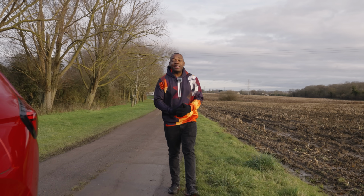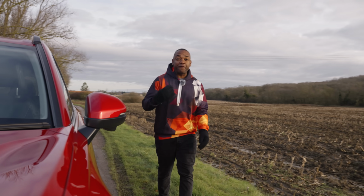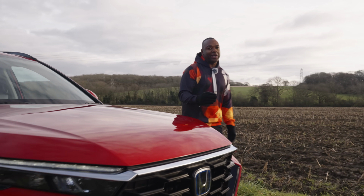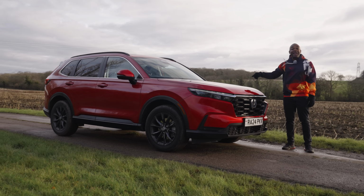The Honda CR-V is one of the most popular SUVs on the market. Since it came out in 1995, it's gone on to sell over 5 billion examples. I made that number up, but you get the point. It's very popular and it's showing no signs of slowing down. In fact, Honda have made a new one, which they say is even better than ever. They would say that, wouldn't they? I'll be the judge of that.